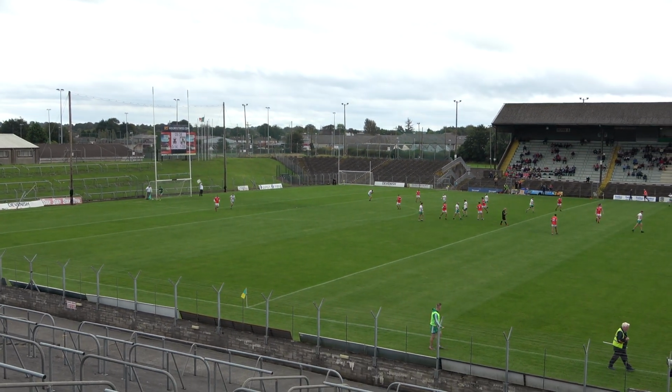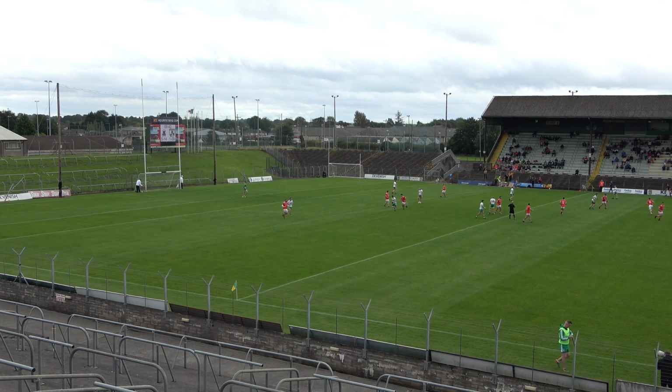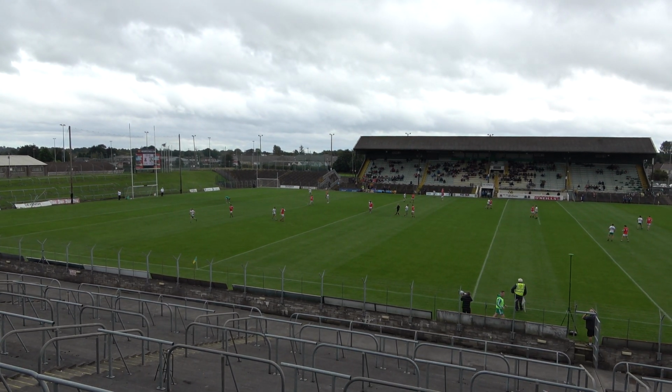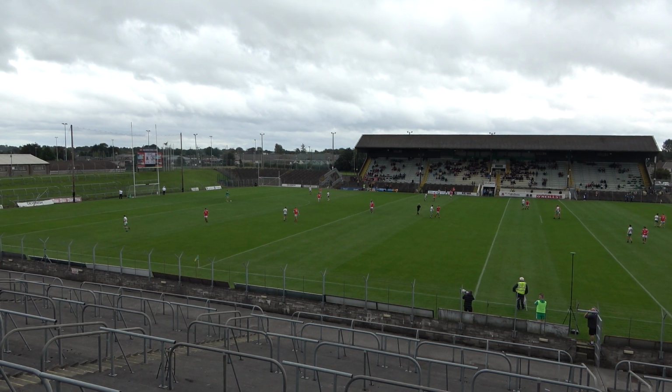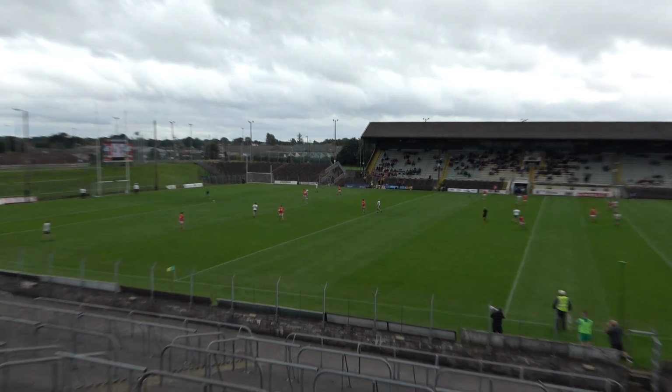Great work by Trim. Great score from Toher, his second of the game. Lovely play from Trim. Puts them two points ahead. That's the shot you have to take. A good shot selection by James Toher on his left foot, his strong foot. He curled it over the bar. Brilliant point from Toher. So Trim go two points ahead.